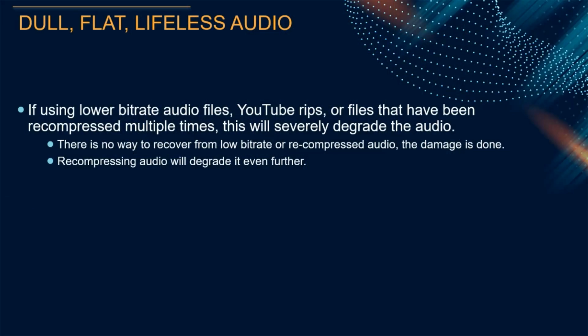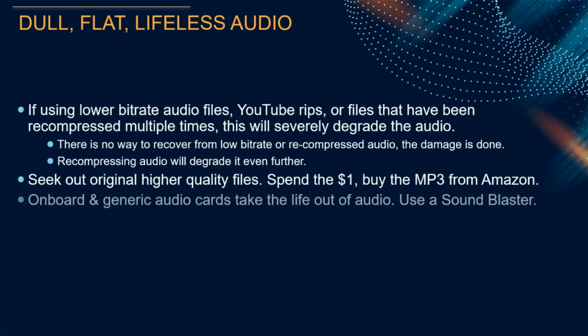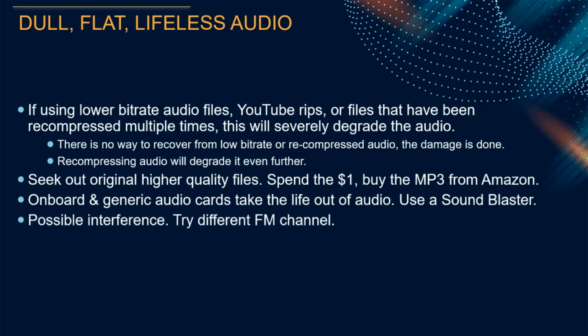Recompressing the audio will also degrade it further. And you want to make sure you seek original, higher quality audio files. So go ahead and spend that $1 and buy the MP3 from Amazon. Onboard and generic audio cards are going to take the life out of audio, so make sure you use a Sound Blaster. You could also have possible interference, so try a different FM channel.